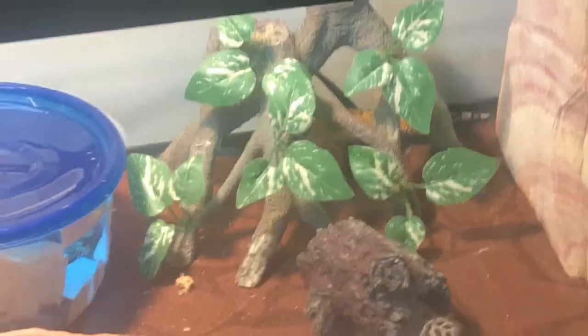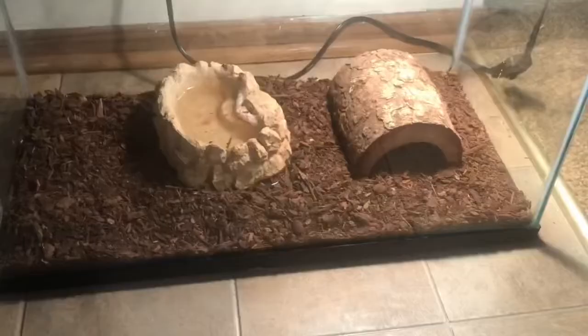Next enclosure. Well, not really an enclosure, but this is the cricket cage. As you can see, there are lots and lots of crickets. There's probably over 150 crickets in here. On to the next enclosure.